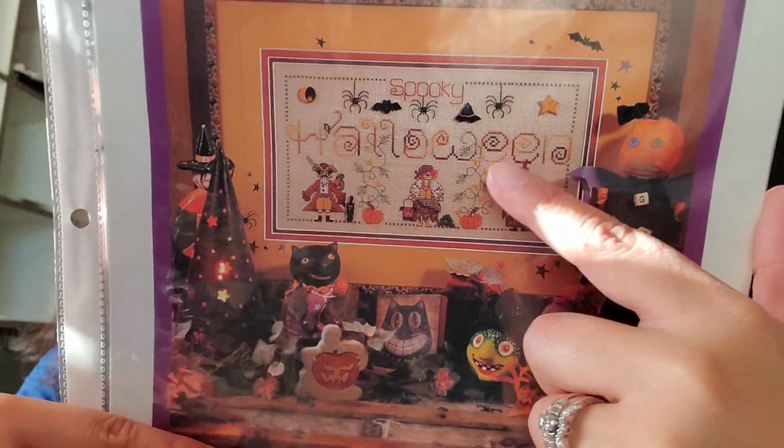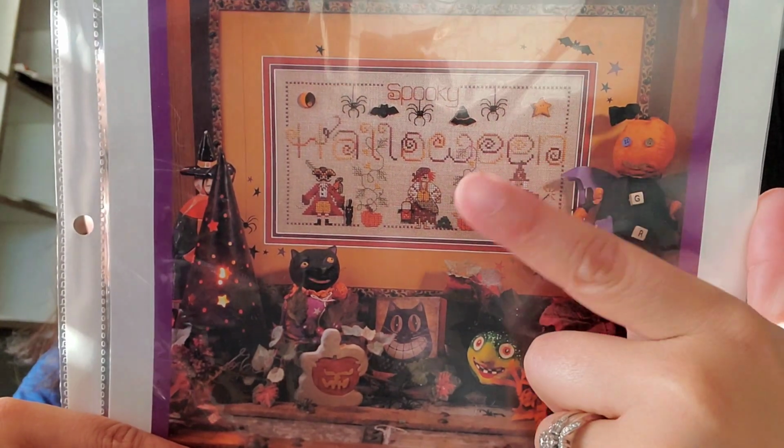Oh! This is what some of the buttons are for. Because there's a frog and some pumpkins and some stars and some bats. That's what the buttons are for. I didn't realize that those were on there.